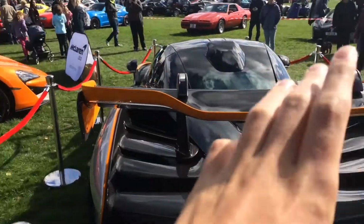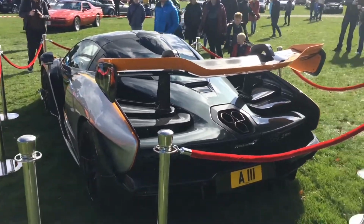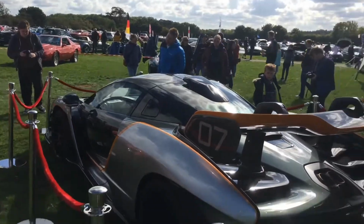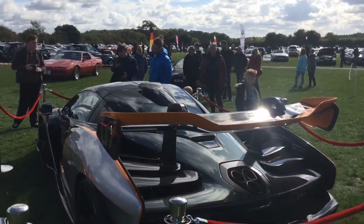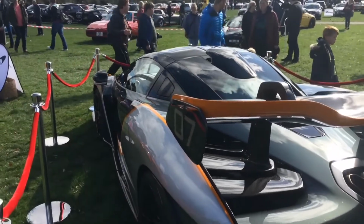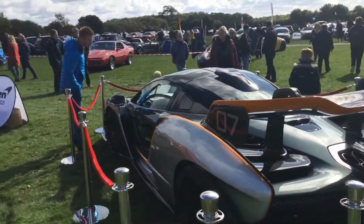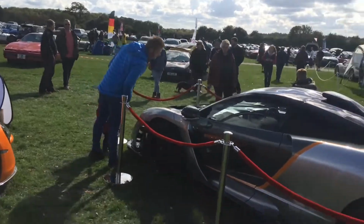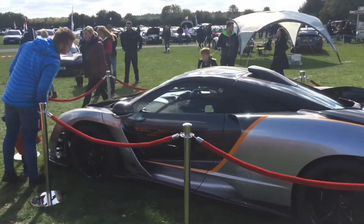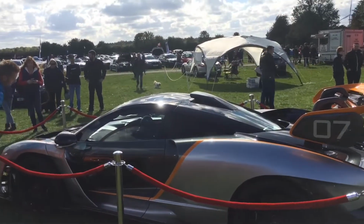Since it comes with complete madness of aerodynamics and downforce, this car is pushing 800 kilos of downforce, which is so mad. That is basically 2/3 of the car's weight in downforce. And when you're going at its top speed, which is 211 miles per hour, the downforce becomes so much that it has more downforce than the car's weight, which means you could quite possibly drive the car upside down. Although no one's probably going to test that out, because no one wants a £1 million car being absolutely destroyed.